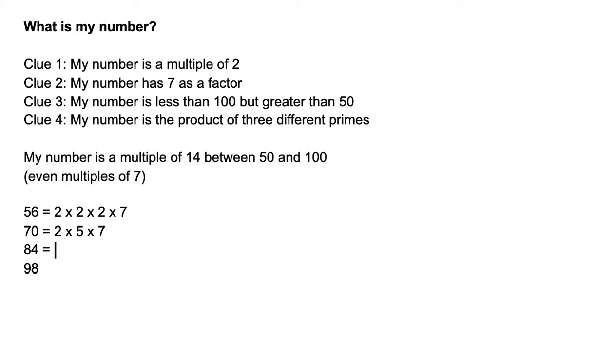84 is 6 times 14, so that's 2 times 3 times 2 times 7. So that's 4 prime factors, so that doesn't work either. And 98 is 7 times 14, or 2 times 2 times 7 times 7. That also has 4 factors, but they are not different. These two 7s are the same. So the only one that works is 70.